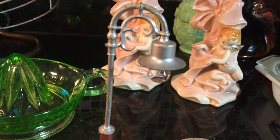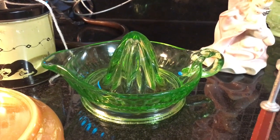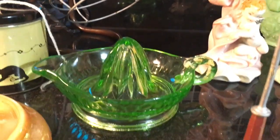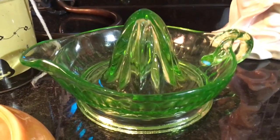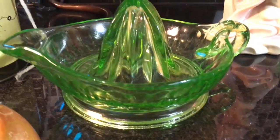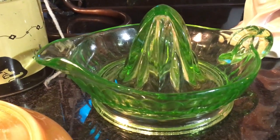I paid a couple bucks for that. There's an Anchor Hocking reamer in green depression glass. And somebody said to me, how come you don't ever really talk about uranium or Vaseline? Well, because it's Vaseline and uranium glass, it's not rare. A lot of glass from the 1920s and 30s had a little bit of uranium in it to give it this color.